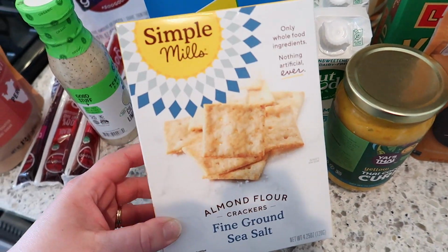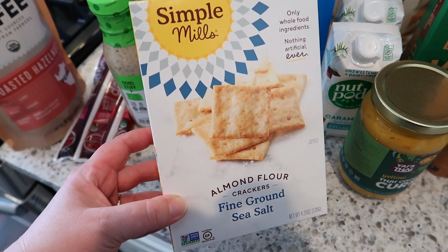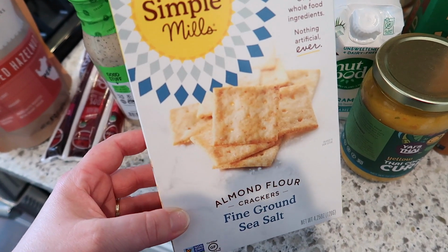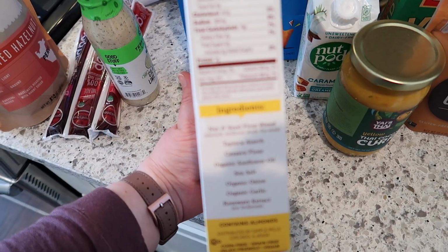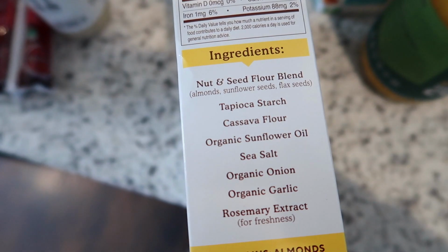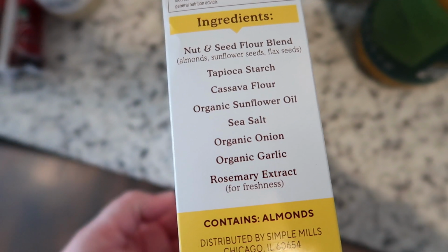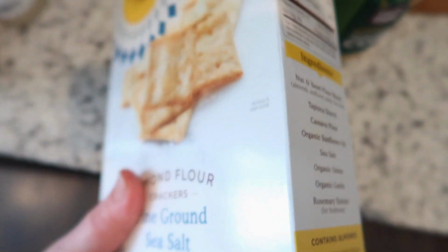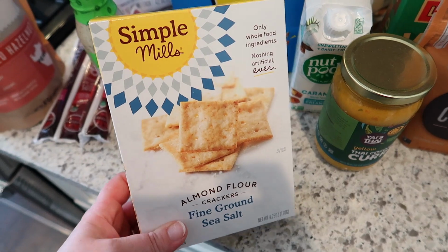Now, these almond crackers are really good. I tried them and they are definitely delicious. I think they taste almost exactly like Wheat Thins, except they're grain free. So if you're looking for something like that, definitely check these out. These are made with nut and seed flour blend, tapioca starch, cassava flour, sunflower oil, sea salt, and then some seasonings. So I would definitely repurchase these again. They are really, really good.